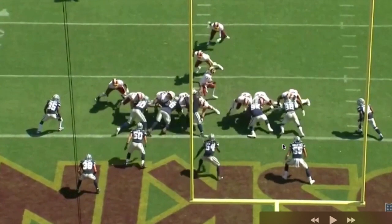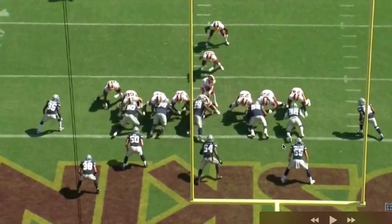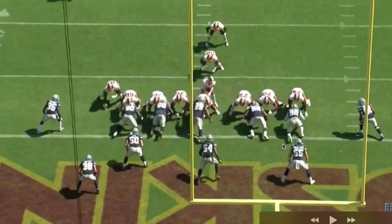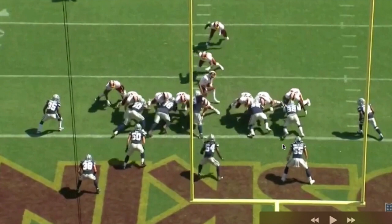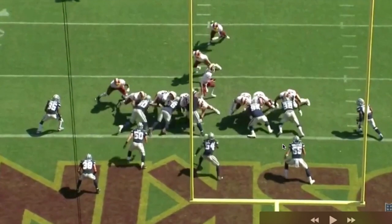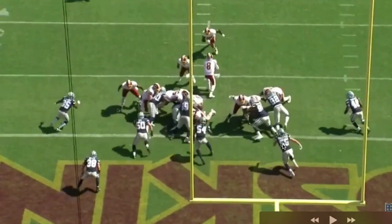Look at everybody's left foot. Look at Sean Lee's left foot. Look at Jalen Smith's left foot. Now look at Van Der Esch's left foot. You see how everybody just sees the same thing at the same time? That's insane, man. Everybody read their keys at the same time.